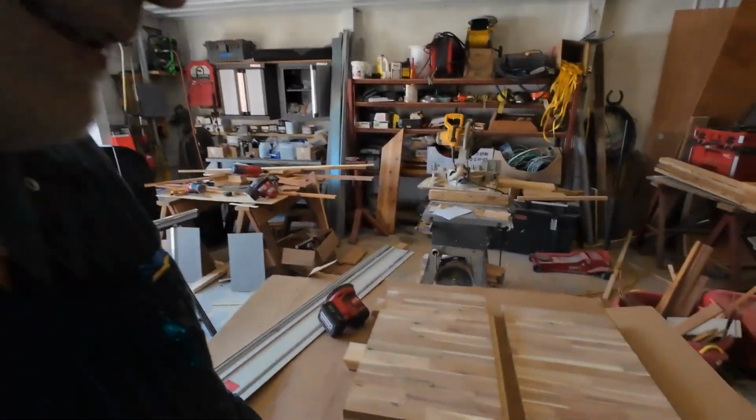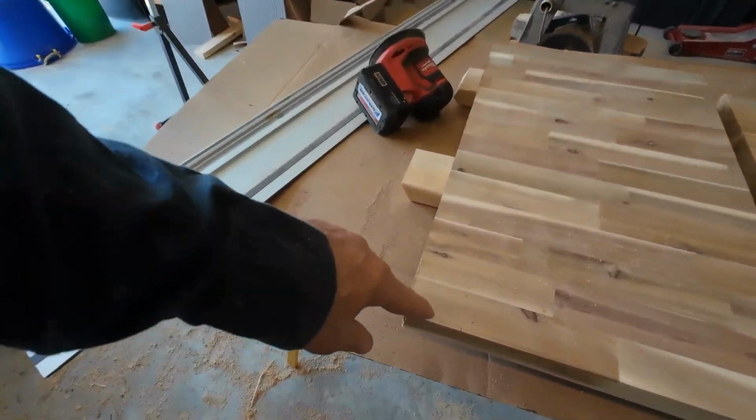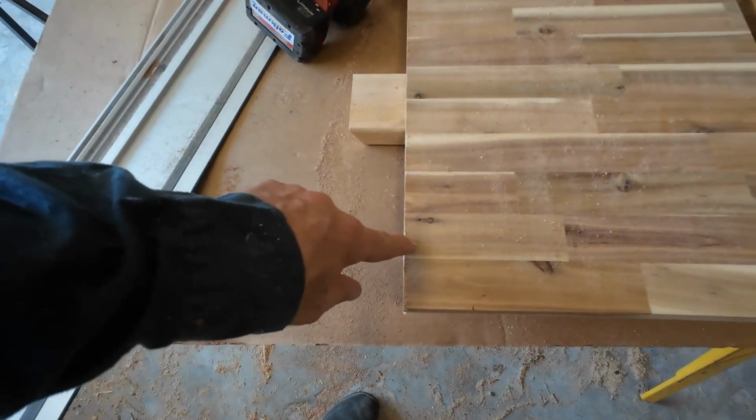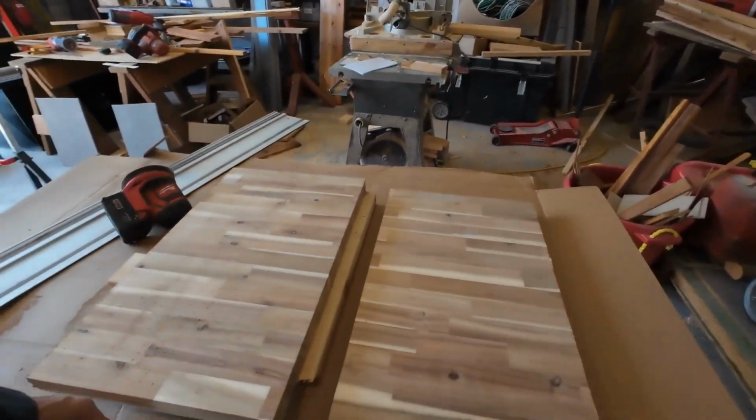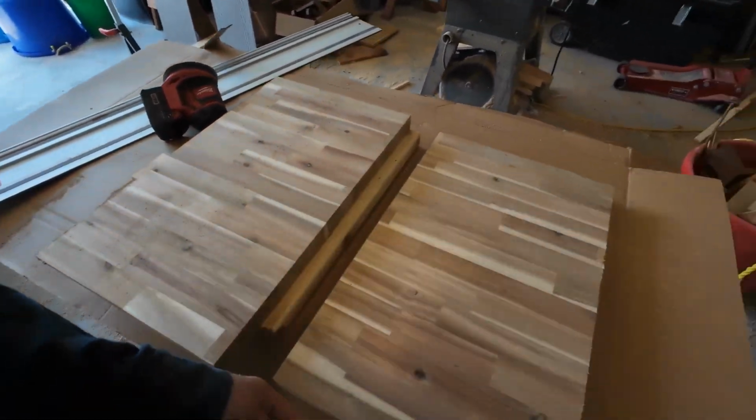I've got both pieces cut. Now I got to put a 45 on the corners. Never leave a square corner where somebody can hook a hip or a kid can bang their head on a corner of a counter. Always, always, always miter them or round them. So this is quick and easy.